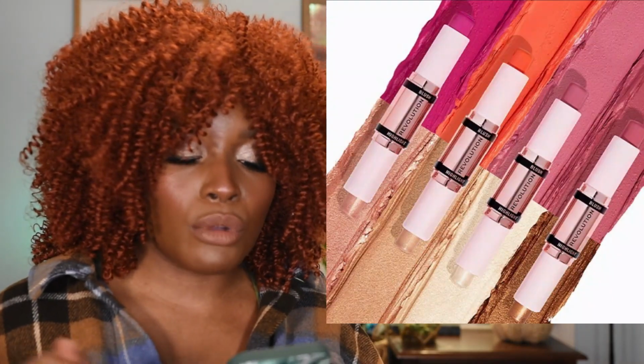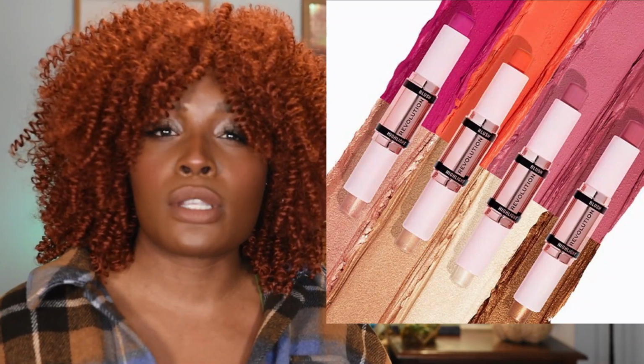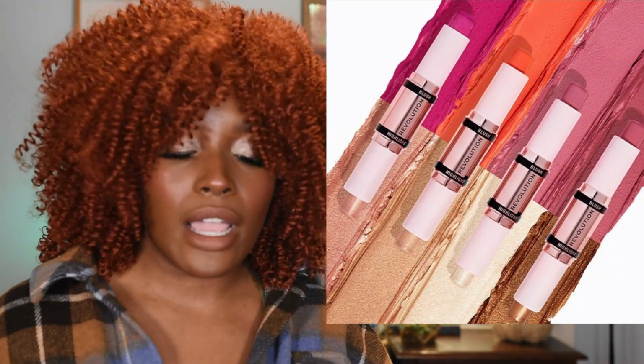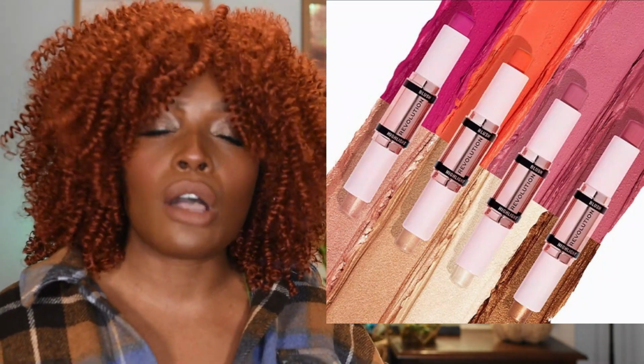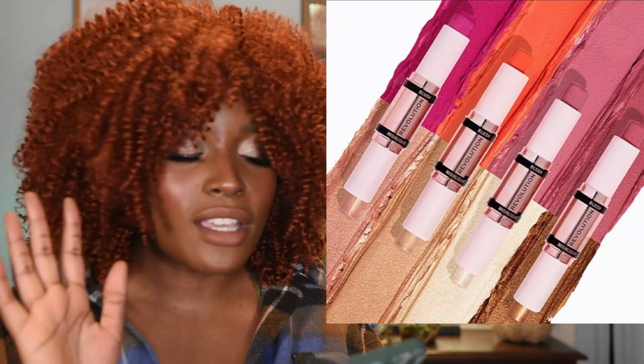Makeup Revolution is also coming out with some blush and highlighter sticks. I think these are smart and could be used for somebody who likes this formula. I, to date, haven't really tried it, if we're being honest. So I think I'm going to continue to pass because no need to try something new right now. I have so much, so I think I'm good.